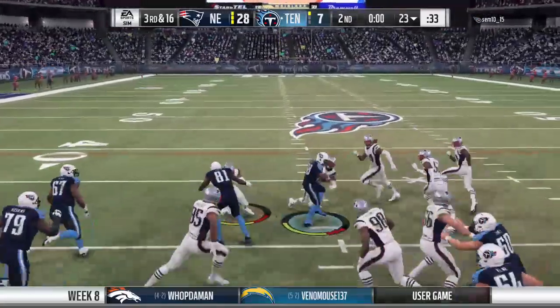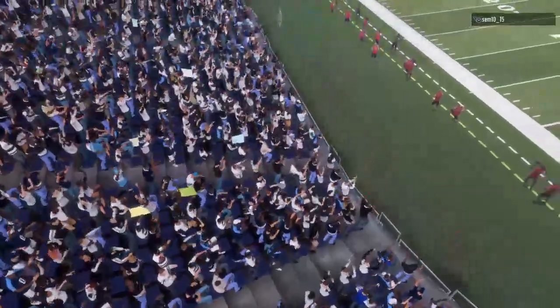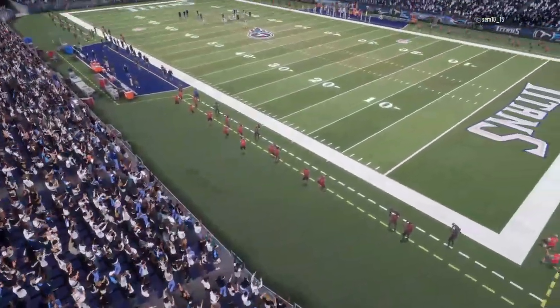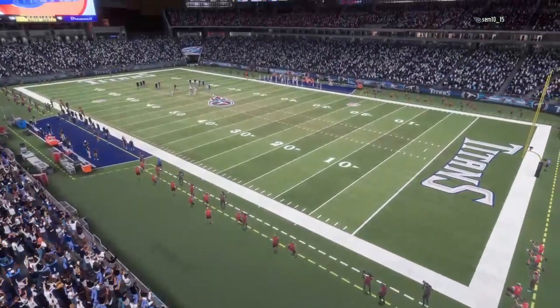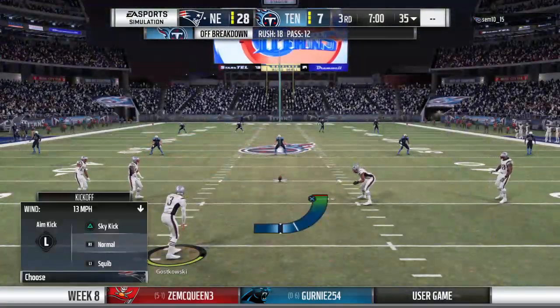Now a handoff here to his running back. And they'll take him down at the 31-yard line. So at halftime, it's the Patriots with the advantage. As we'll send you down to Orlando, where Larry Ridley has our EA Sports halftime report.